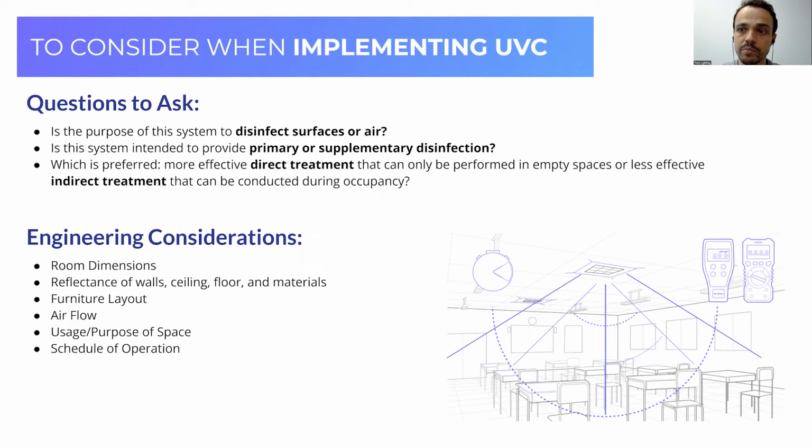Am I looking for something that can be active and on and supporting while people are in a space? Or am I looking for a deep neutralization of pathogens when people are out of a space? Or another way of asking questions, how is the space used? If it's something like a conference room that has a lot of downtime, then maybe you can focus on deep disinfection between use. While if it's something like a classroom that's used for most of the day consistently, then maybe looking at a different approach of improving air quality while people are in the space.